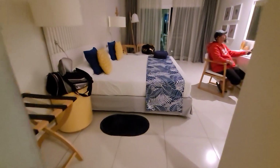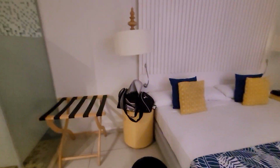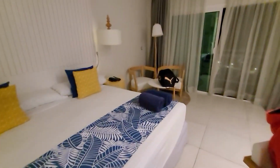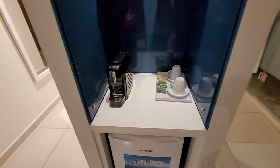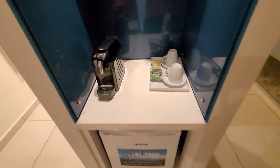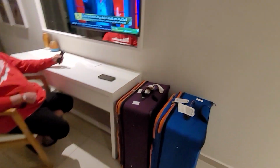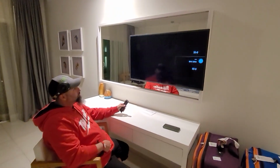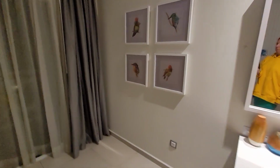and then your bed. We have a king size bed in our room, lights, a seating area, a little coffee table, a little mini fridge, coffee maker, coffee and tea. In our fridge we had one bottle of water, one large bottle of water. TV that is actually clear. We've been to ones where it's like static.